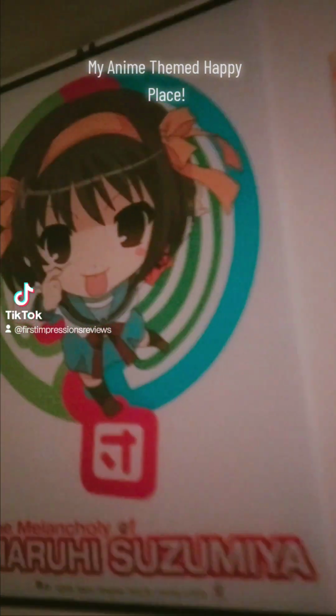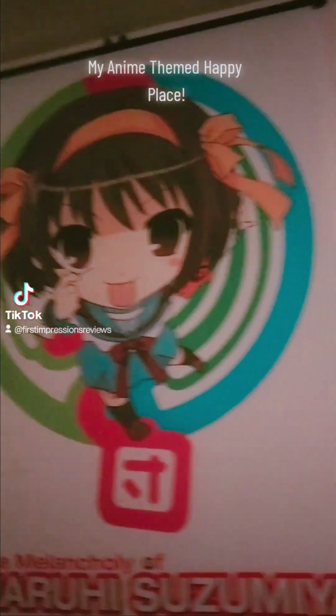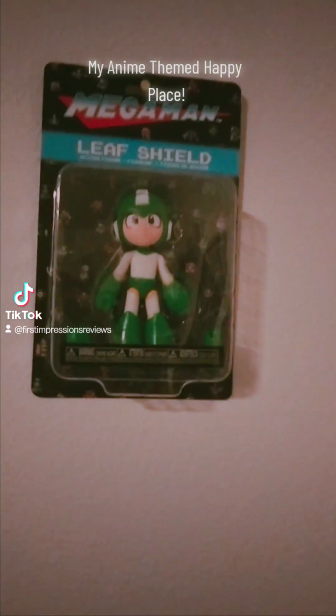On the wall, there is a Haruhi Suzumiya wall scroll, a keychain for the original Fruits Basket, Full Metal Panic keychain, Ghost in the Shell manga print, a Cowboy Bebop print, and a Mega Man 2 Leaf Shield figure.